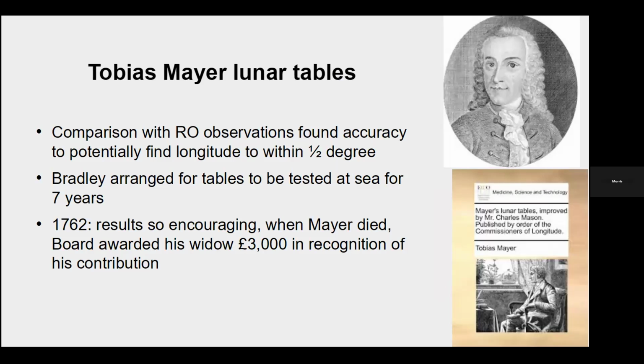In the meantime, Harrison was plugging away at his H3, which he finally presented as ready after 19 years of work. And unfortunately, those 19 years were in some ways wasted because technology was moving on. By the time he presented H3 to the board, which he didn't want to do, but he had to because basically they'd funded it, he knew that the technology on clocks and watches had advanced a long way past his clock. Again, it was still 62 centimeters tall, this time much lighter, 27.3 kilos.